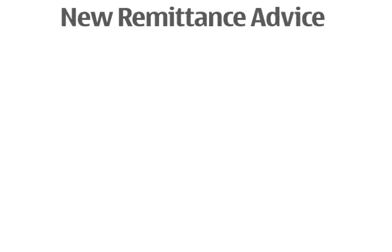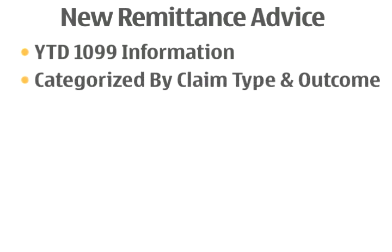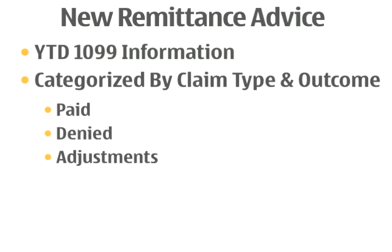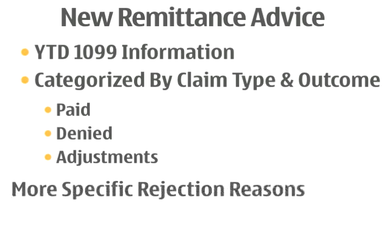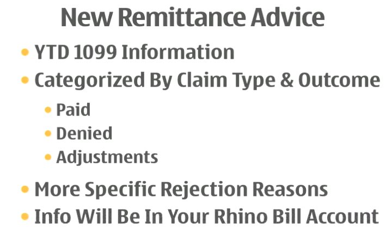With the new MITS website, your remittance advice will also be receiving a facelift. The state will be returning year-to-date 1099 information on your remittance advice to better help with tax preparation and income verifications. It will also now be categorized by claim type and claim outcome, such as paid, denied, or adjustments. As an added bonus, your remittance advice will now contain more specific rejection reasons to better diagnose problems with claims. For your convenience, this information will also be found in your account on RhinoBill's website.